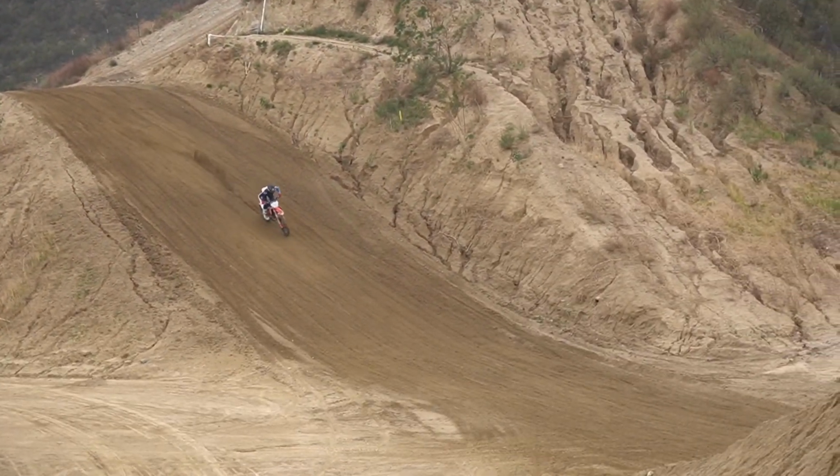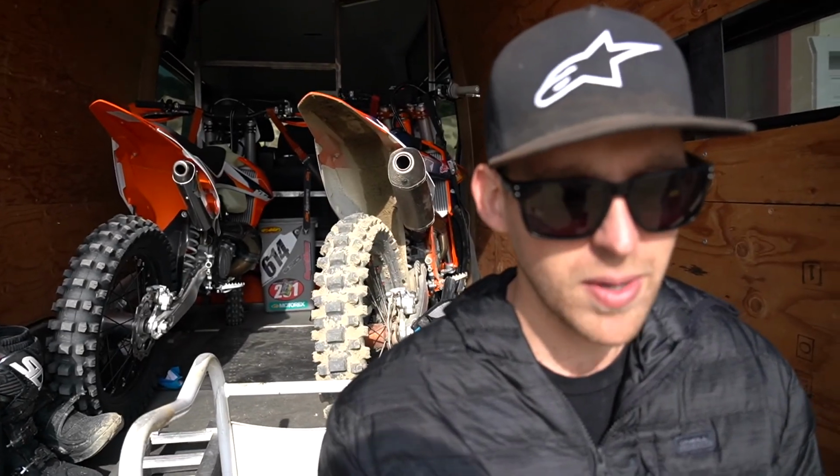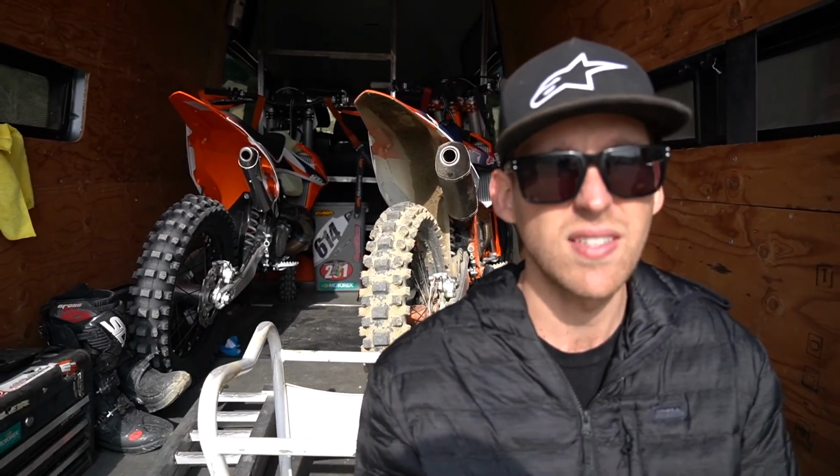So really cool. We're going to keep messing with this app and really find like a perfect setting. So we have this saved as our Glen Helen. It's overcast. It was pretty damp today. The track was actually really good. So this is going to be our Glen Helen setting, and then we're going to save this and move on to our next track and do another one there.